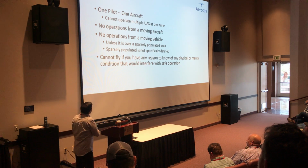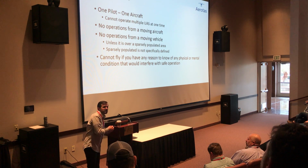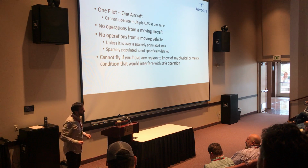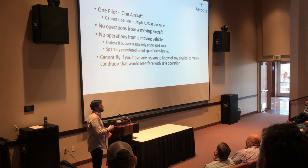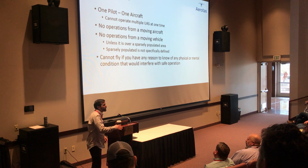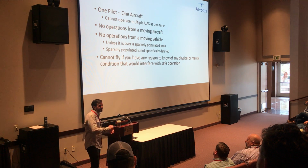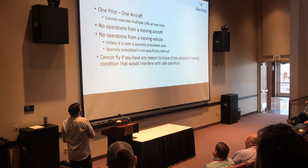No operations from a moving aircraft. Weird that they would have to put that in, but they do. So if you are on a moving aircraft, you cannot operate another moving aircraft. That restriction exists for people that are trying to do like really long distance testing, so they might have this big small UAV aircraft, like a 55-pounder, and then have a chase plane, a Cessna, and they'll operate it from their chase plane. Not allowed, no operations from a moving aircraft.